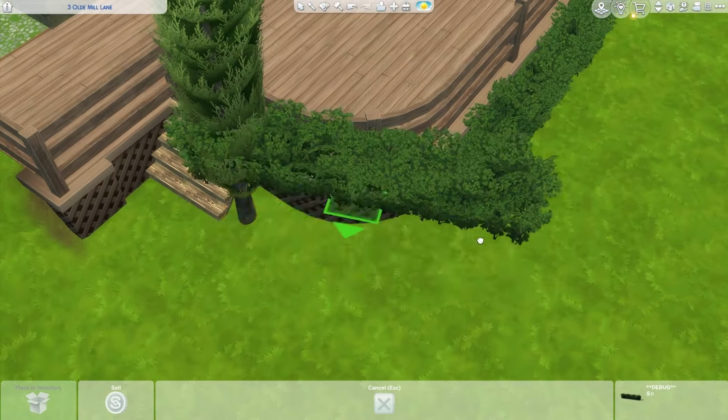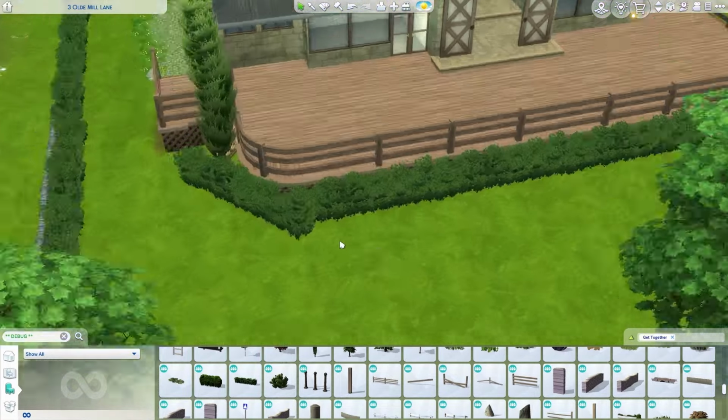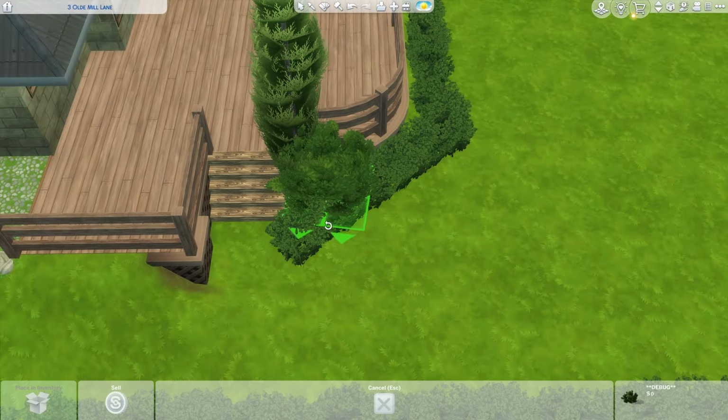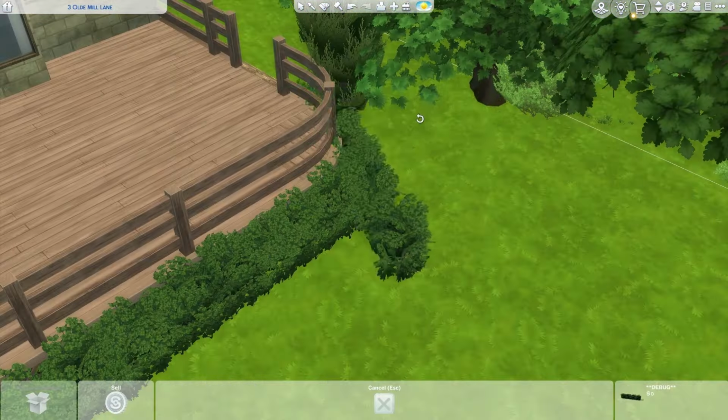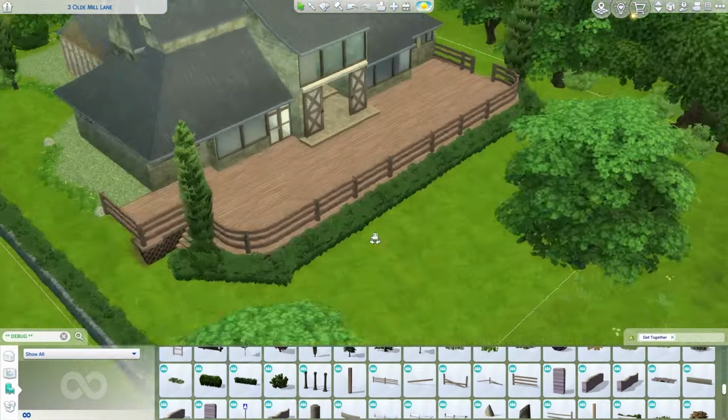But yeah, so you'll see this lot. I'm still on the outside, of course I am. But I have to say, this is probably one of the builds where I preferred the inside to the outside, which is unusual.